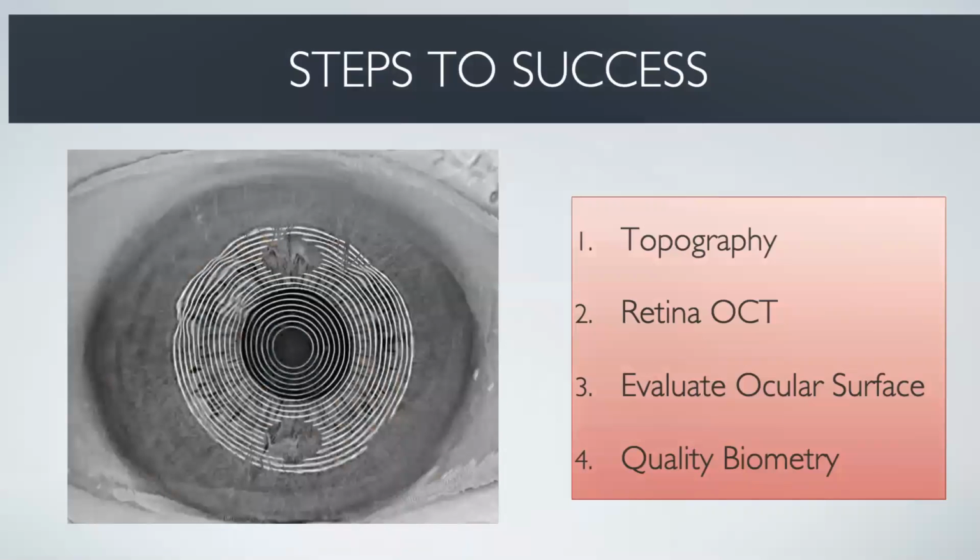So they see a patient who has a placido image like this, they stop the exam, and they come and grab me before they can administer any drops, so I can take a look at why these mires are so irregular on their placido image.